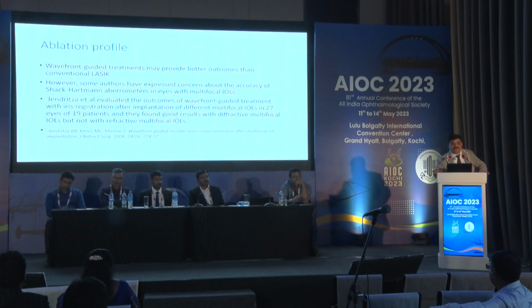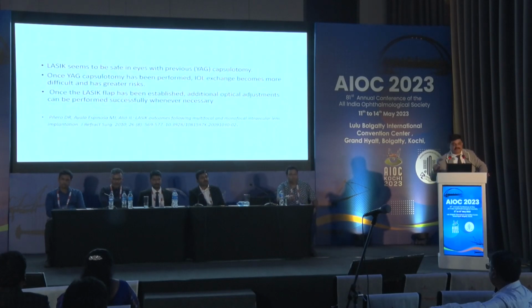So there are options. If you do multifocals also, and there is a refractive error, you need not panic. We can correct it with the help of an excimer system. So LASIK always seems to be safe in these eyes. With a previous YAG capsulotomy, once YAG capsulotomy is already done, then IOL exchange you can't do.